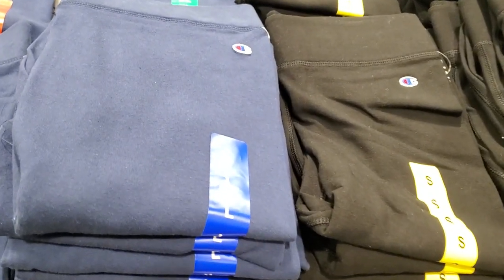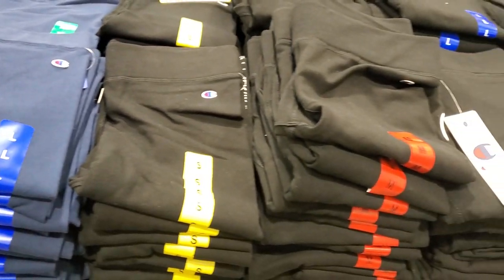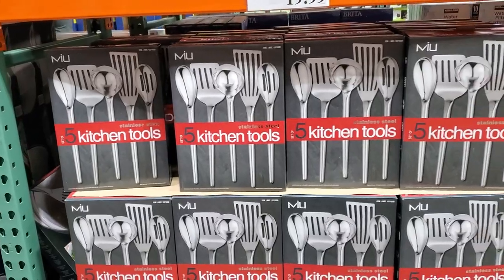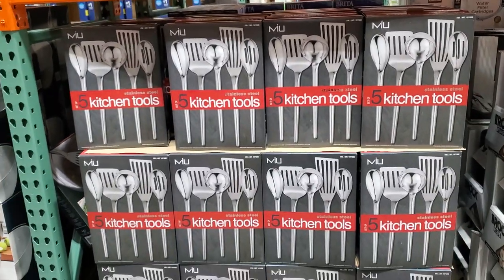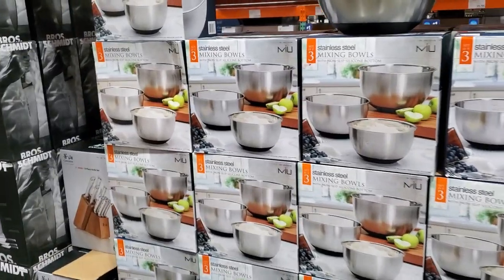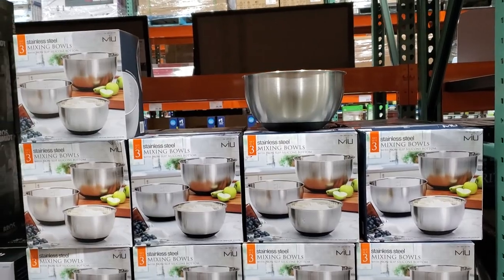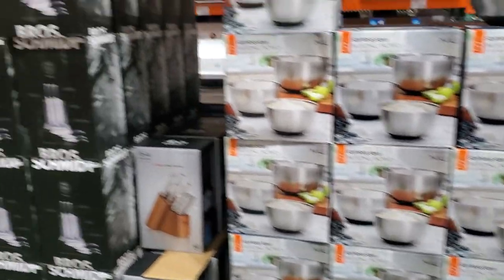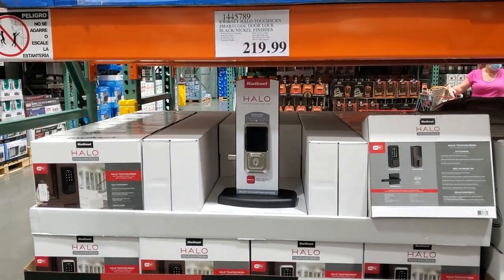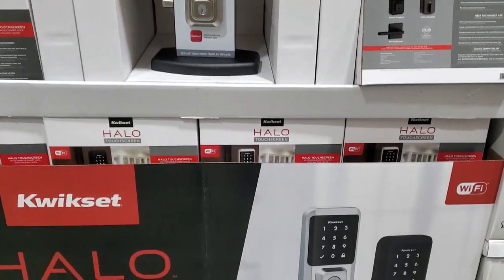Ladies, a champion, tights or leggings. These are $15. $20, you have five kitchen tools, stainless steel, so this is new. So one thing I'm noticing, there's a lot of new stuff here compared to the one I go to. Like the mixing bowls are $16, and you do get three. $120. $219. Wi-Fi touchscreen, a smart lock.